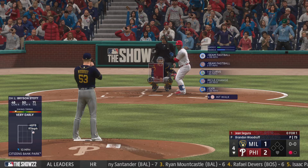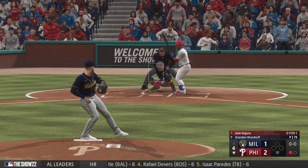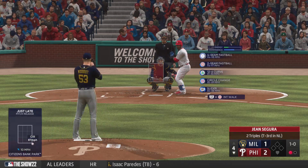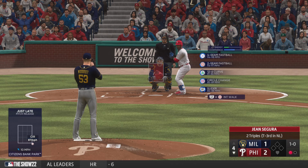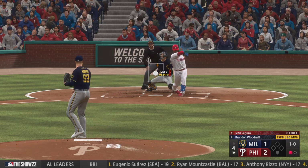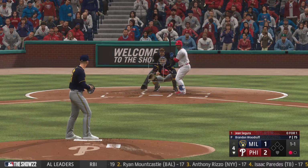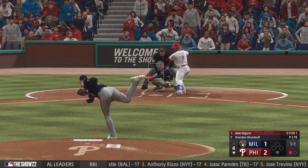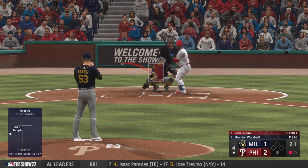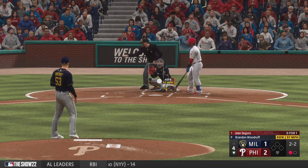So the batting order turns over, and here's the Phillies leadoff man, Gene Segura. And the first pitch misses for ball one. Ball one, no strikes to Segura. He swings and fouls one off. Still only one out here in the inning. Next pitch misses way outside. There's a strike.